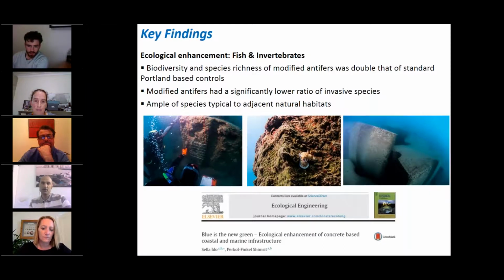What we found is that biodiversity and species richness doubled on the modified units. These are the units that are designed for that project. And they had a significantly lower ratio of invasive species, which is very, very important in our region. The East Mediterranean is suffering from a huge invasion of tropical species, and we were actually able to show that we can tilt the ratio. We're doing that just by opening the substrate for competition, so different species can compete on the same space.